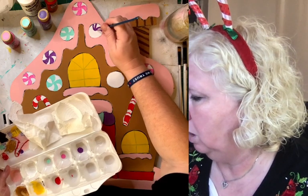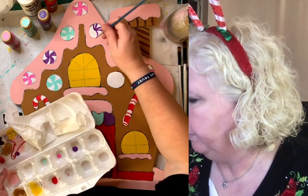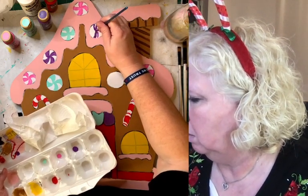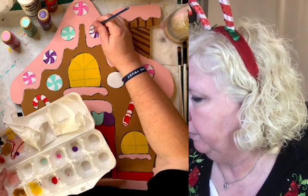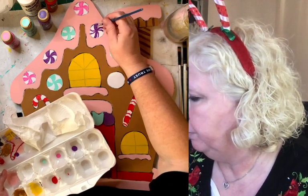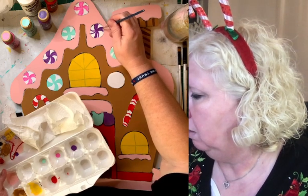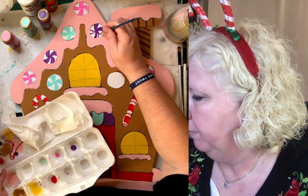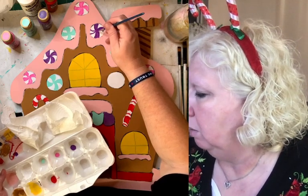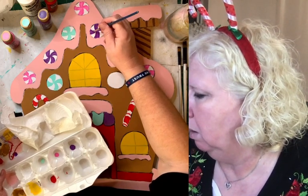All right, so I'm just trying to get the pinwheels done here, and not get them too far off. There's some of them that are not perfect, of course. Not all candy is perfect when it comes out of the candy machine, but still, I like it to look similar, like it's part of the peppermint family.